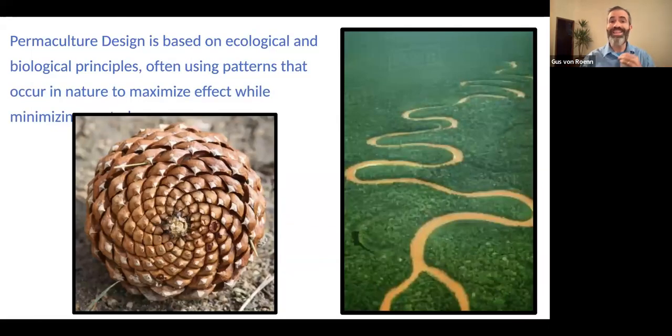Permaculture design is based on ecological and biological principles, often using patterns that occur in nature to maximize effect while minimizing work. And these patterns that you see in nature are something that we can take benefit from by incorporating them into design, because the climate and the weather and the way that water moves and air moves, it distributes nutrients and water more efficiently if following patterns. So this is a good way to mimic and create design.